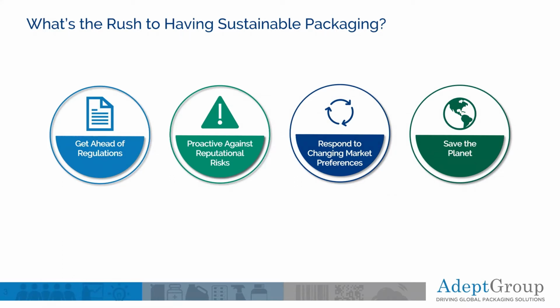The next reason is to be proactive against reputational risks. As many of our clients are leaders in the food, beverage, CPG, and life science space, the world has their eyes on them. And if you're the last to be using single-use plastics, not making initiatives to demonstrate the transition to sustainable packaging, or not complying to regulation, that can definitely put your company at risk to have a poor reputation. Another reason is to respond to changing market preferences.